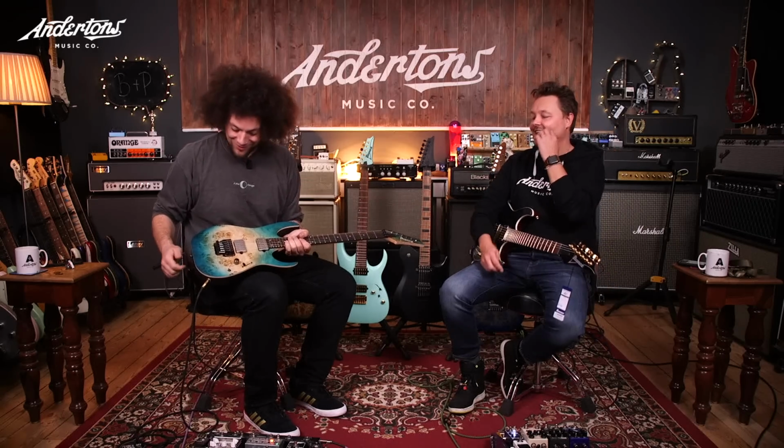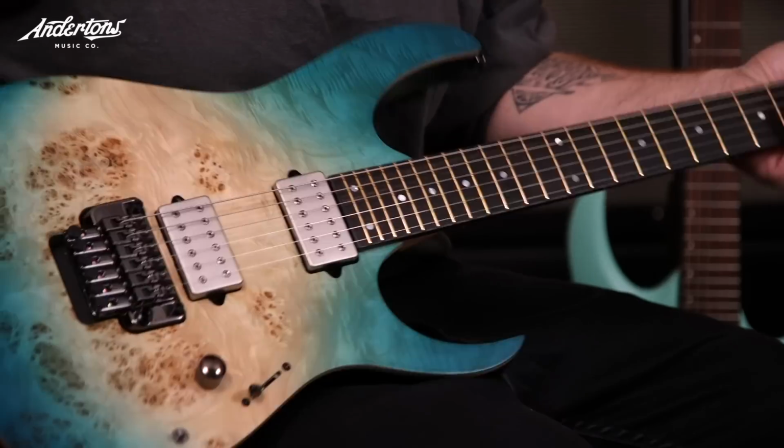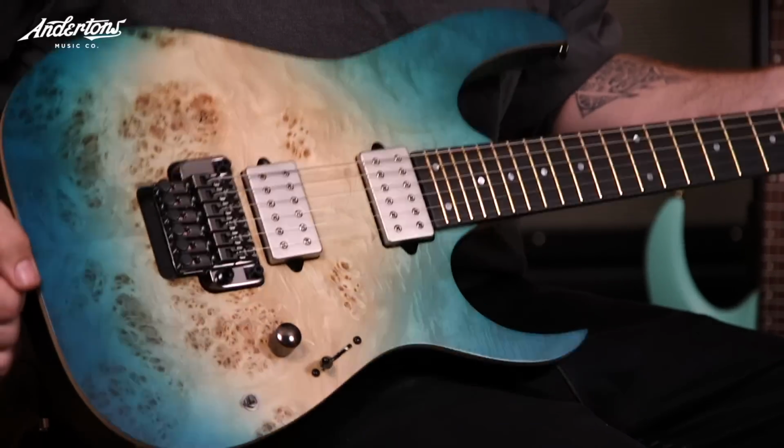I'm just pointing it out, man. I'm just saying. I'm saying what I'm seeing. I'm saying what I'm saying. I'm saying how I'm saying it. Either way, it's a beautiful looking guitar.